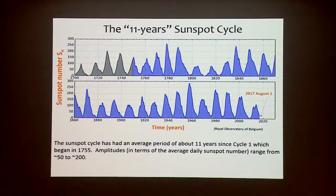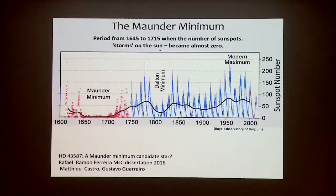And in the last years you have this come down. Some people talk about this small ice age period, like around here. And a possible theory to explain the cycles needs to explain the general behavior and also this kind of behavior. Another point from the cycle is the Maunder minimum period. That is another open question: whether all the stars have the same behavior.